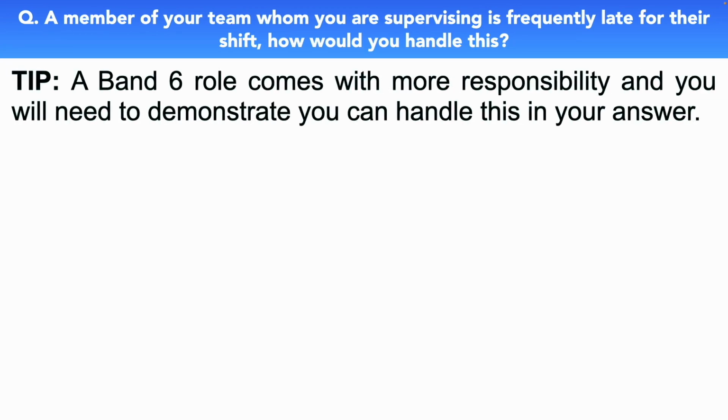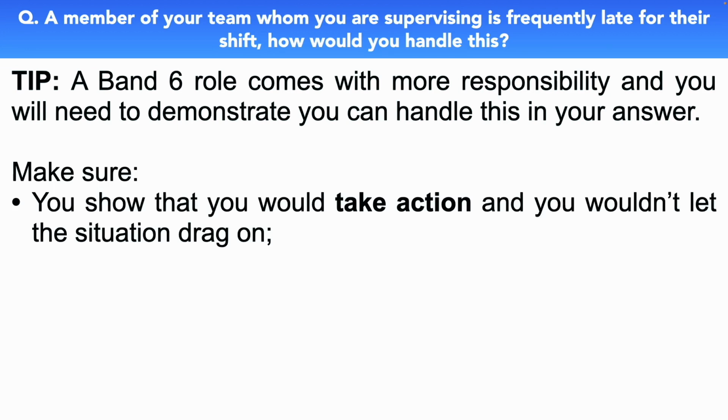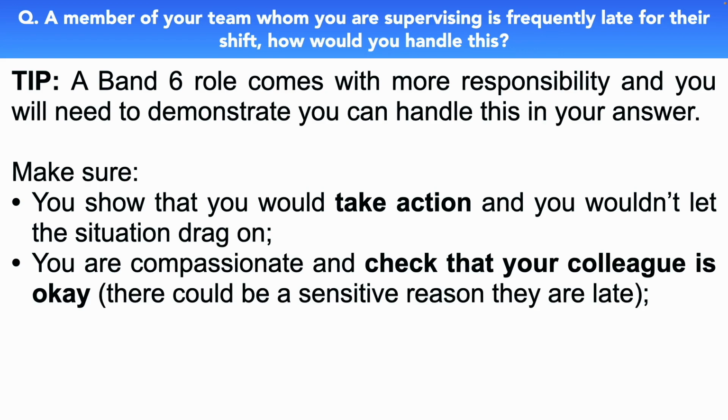Now, a Band 6 role comes with more responsibility, and you will need to demonstrate that you can handle this in your answer. So make sure that you show that you would take action and you wouldn't let the situation drag on. You must also show that you're compassionate and that you will check that your colleague is okay.